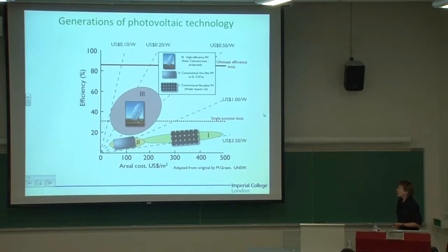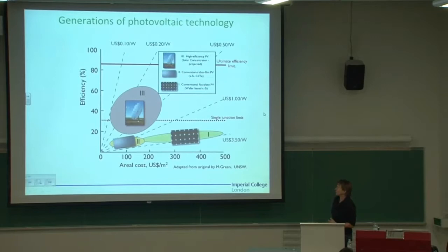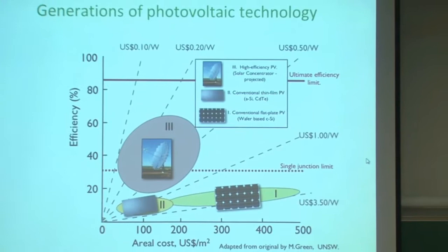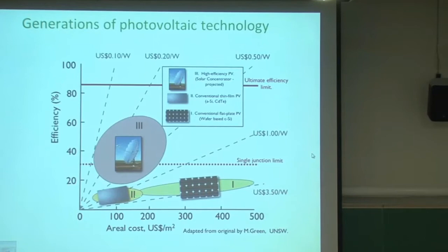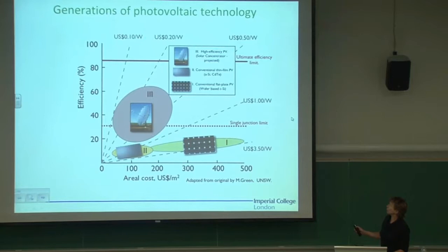So in this context, it's worth thinking about the different PV technologies. This is a modified version of a slide that was used by Martin Green. It was modified by my colleague Ned Ekins-Daukes, and then it was modified again by me. So I wasn't quite sure who to attribute it to. But basically, the concept is that there are things that matter, and one is the cost per unit area, and the other one is the efficiency. And the combination of those will determine the cost per unit capacity.